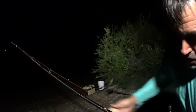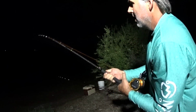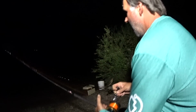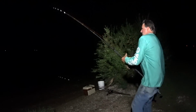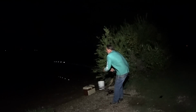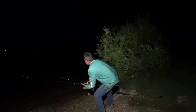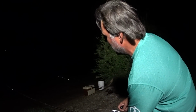I got him to the shore and he just ripped out about 10 yards of drag. He started fighting once he seen me. Now he's putting up a little bit of a fight now that I got him to the bank.